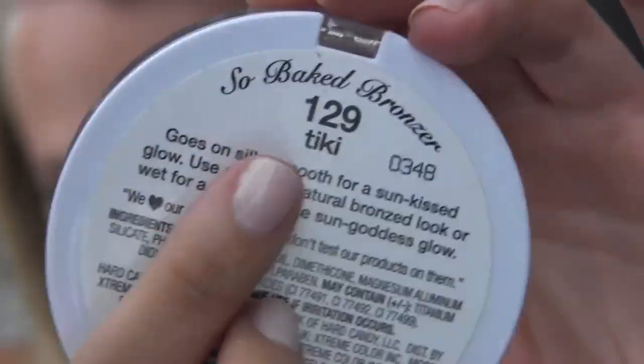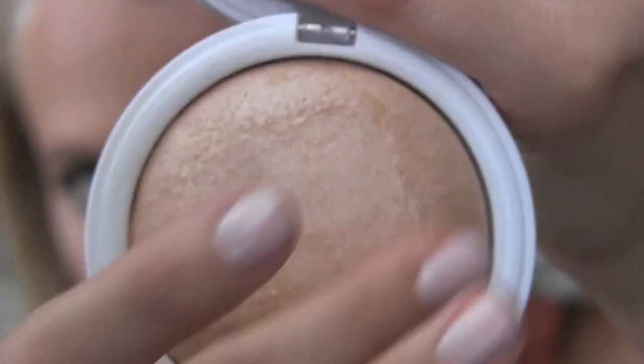The first one you've seen me use in tons of tutorials. It's one of my favorites, and it is by Hard Candy, and it is one of their So Baked bronzers, but I use it as a highlighter, and it is 129 Tiki. As you can tell, well, you can't really tell because it's huge and has a lot of product in it, but I've used this a lot. I really love this product. I think it's really comparable to the MAC Mineralize Skinfinishes, which I do not own, but I have swatched. You can buy it at Walmart in the Hard Candy line, and I really like it. So I definitely recommend checking this out.